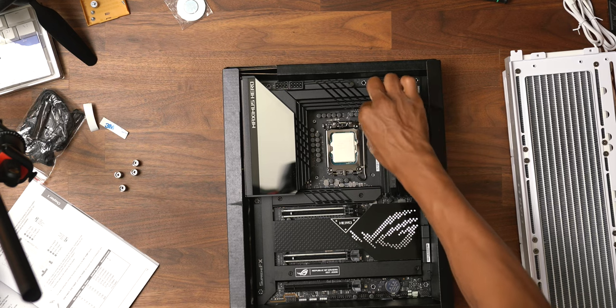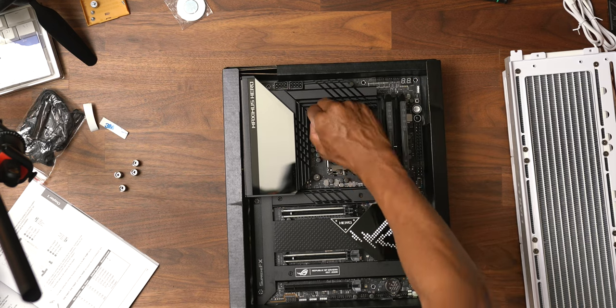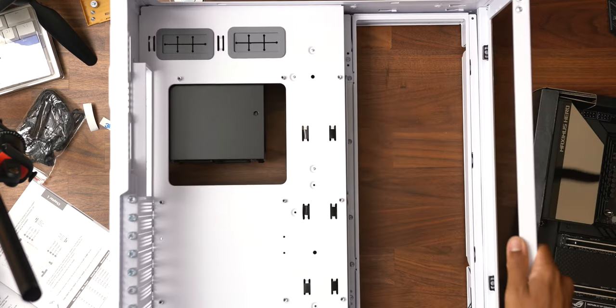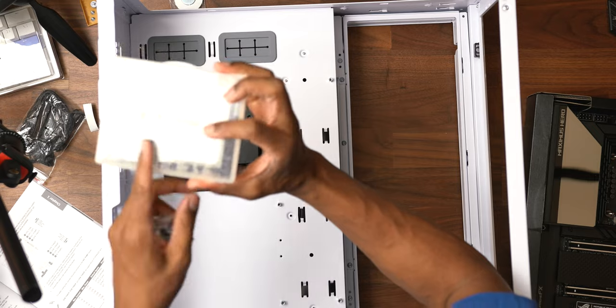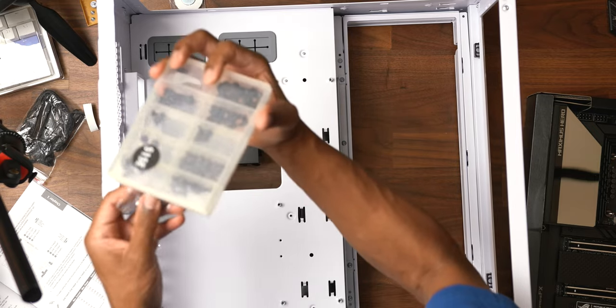Put these on, our standoffs. Then I'm gonna bring up the case, I'm gonna lay it down, and I'm gonna put the motherboard on there. Let's just start building. I will say this, when I had one of my older cases, I think it's a Fractal case, it came with something like this to keep the screws. I wish Lian Li, you guys need to do something like this.